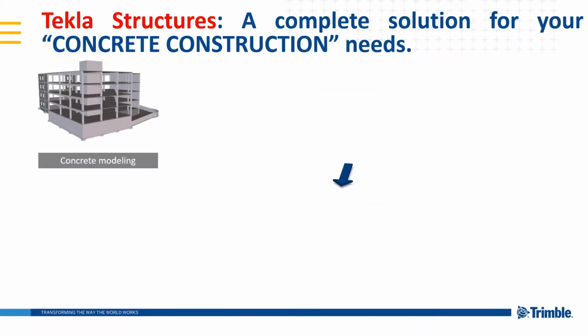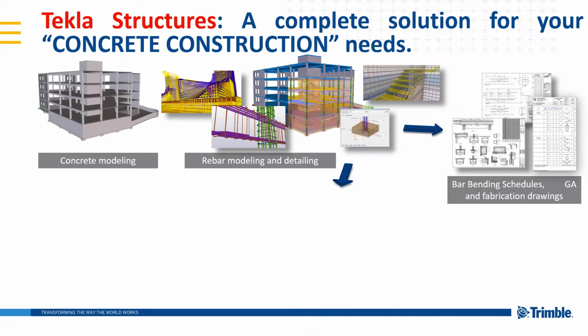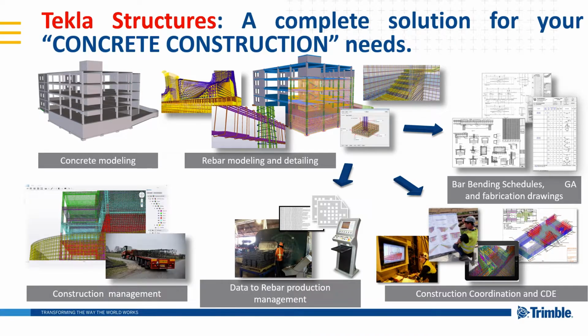And what you should expect in this presentation is that Engineer Jerome will be showing us how to create a model of any structure, but for this presentation, we'll be focusing on a concrete building. So we'll be creating a concrete model. And after that, Jerome is going to do rebar modeling and detailing inside that structure. And then we'll show you how, after you've modeled in 3D, you're just going to extract all the reports that you need for production. For instance, if you want to produce bar bending schedules, GA drawings, and fabrication drawings easily, efficiently, and in the fastest way, we're going to show you how it's done.